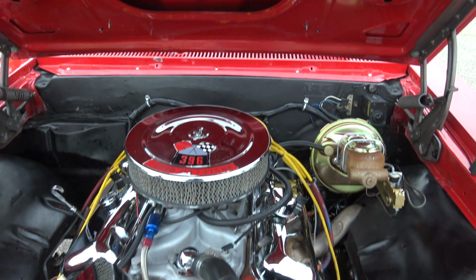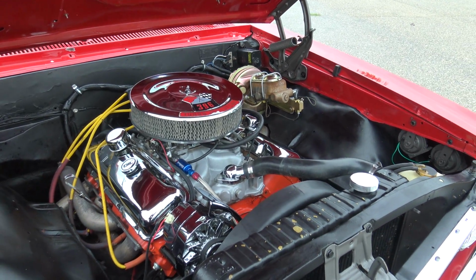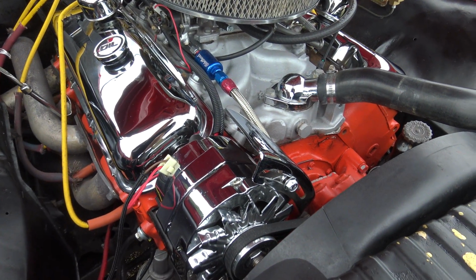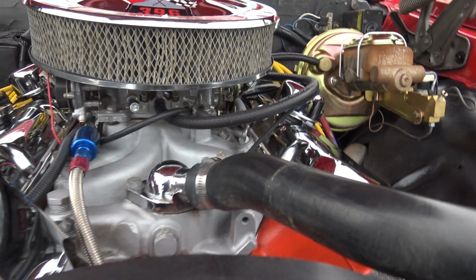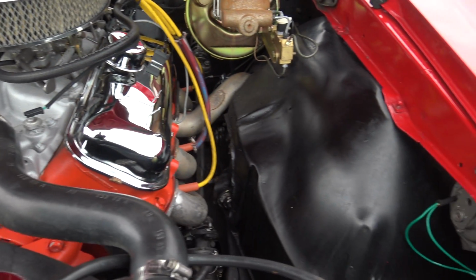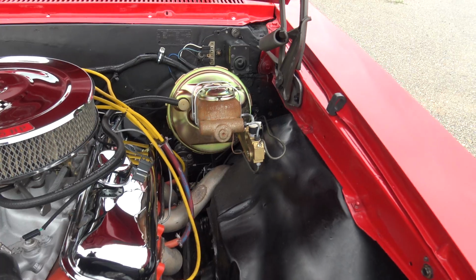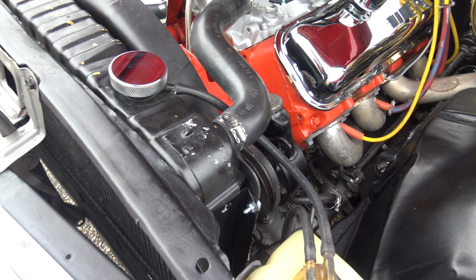So we really think this car, we're going to price it to sell, a fast sale. Great car. It does have the old school headers in it. Again, 396, Edelbrock intake and carburetor. It has power brakes and it has 4-wheel disc brakes, so that's been upgraded. Also has power steering in it. It's got the correct big block radiator.